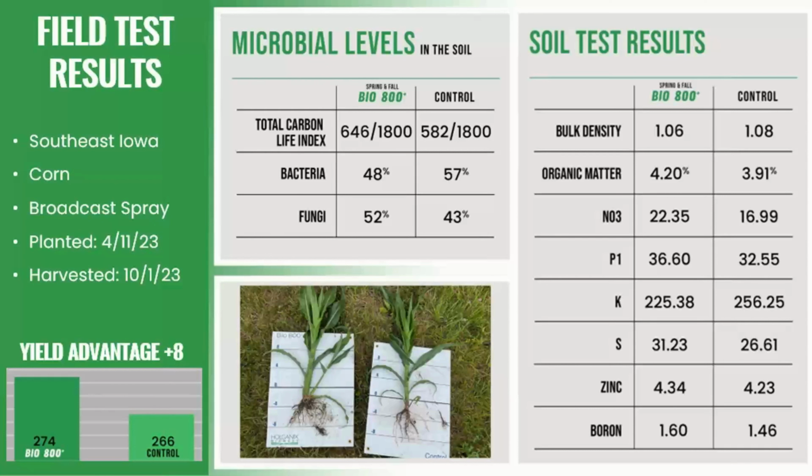And you can see, basically, even with that being at a high level, we're still moving it up where we've got the Bio 800, and we are moving more fungi into the soil profile there as well. And, showing against the soil test on the right side as well, increasing nutrients and the bulk density. We're wanting a lower number there and open up the porosity in the soil and working against compaction.